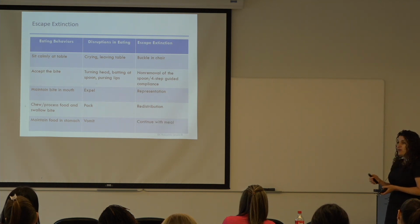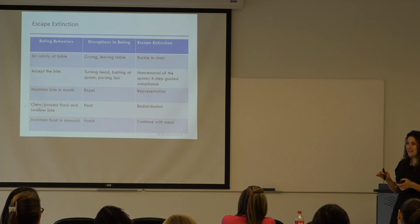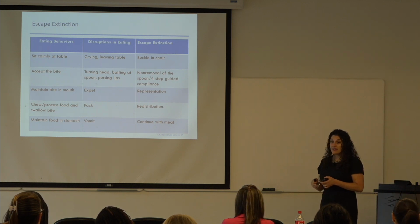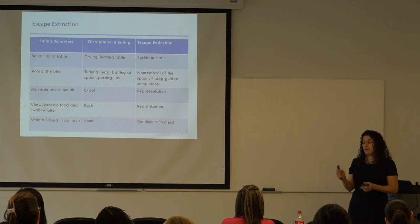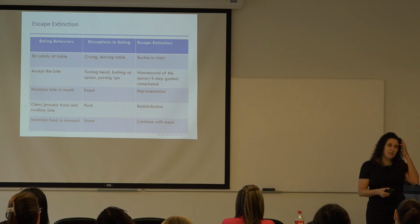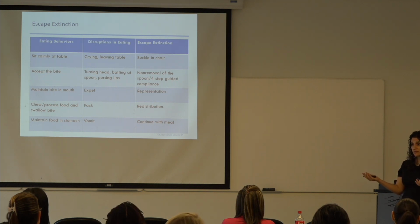And if a child vomits, we do not feed children vomit. Let me be very clear. We do not feed children vomit. No one should ever feed children vomit. But I'll get a new bite and I'll continue with the meal. Now, let me be clear again. If a child is vomiting because they're ill, stop the meal. If the child is vomiting because they're trying to get out of a meal, clean them off. Don't let a child sit in vomit. Clean them off. Don't give them much attention. And continue with the bites.